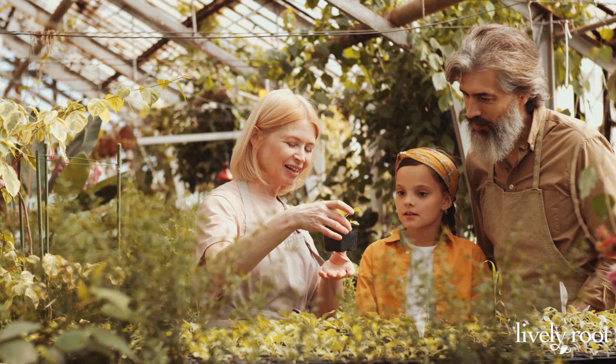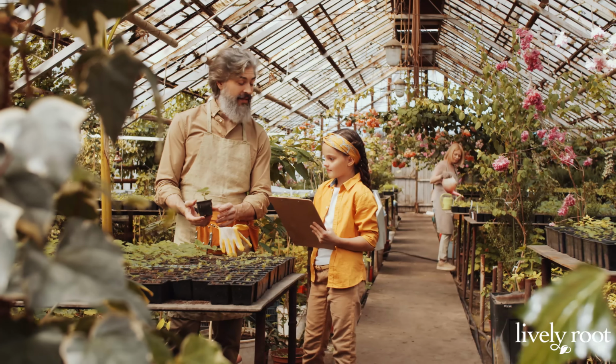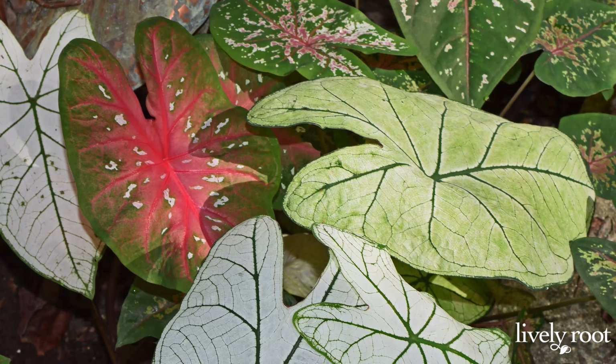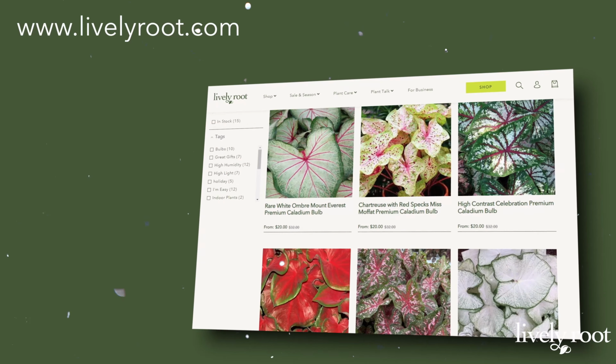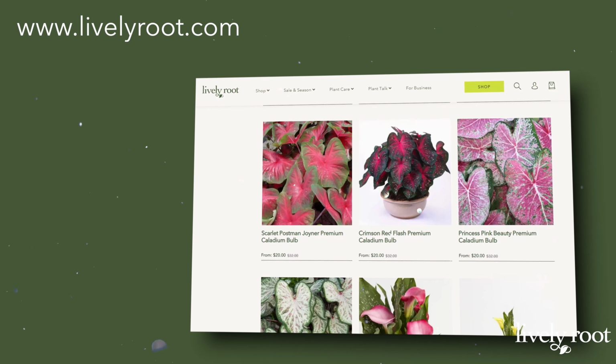Hi, I'm Debbie with Lively Root. You may have nostalgic memories of certain bulbs growing in your grandparents' or parents' garden beds and pots. There's so many varieties, colors, shapes, and sizes. At Lively Root, we offer old favorites and recommendations for more unusual and exotic bulbs too.